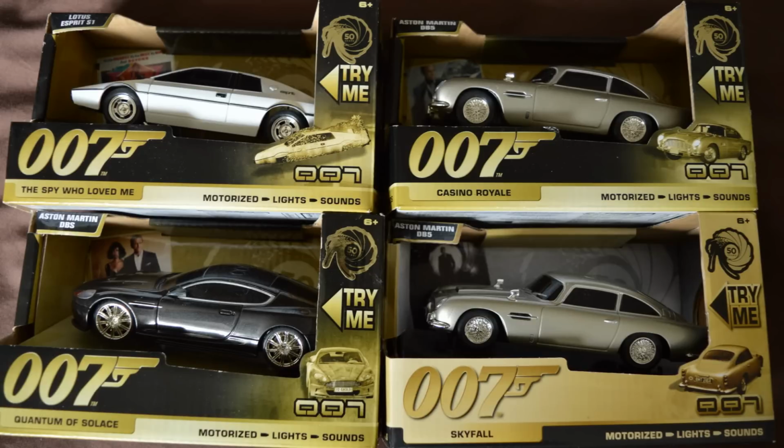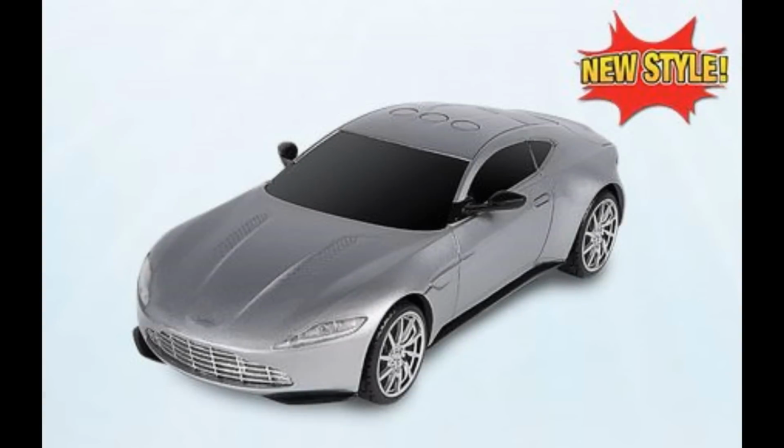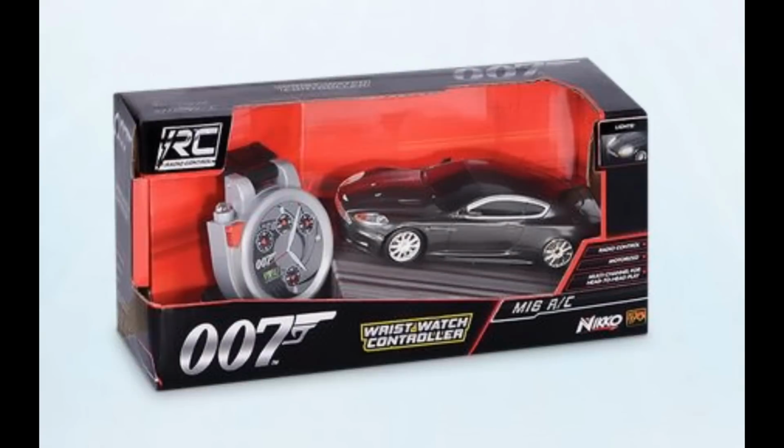I've covered the light and sound Toy State cars in previous videos and mentioned the DB10 addition to their series. However, it looks like it may finally be available to buy in the UK. Or at least one version. 3 editions appear to be planned. The 007 version with lights and sounds, the small remote-controlled MI6 version released under the Nico name, and the larger remote-controlled Top Secret version. The cars appear to have had a packaging update as well.